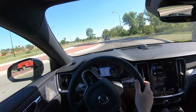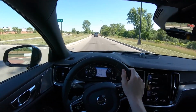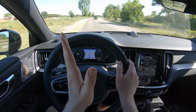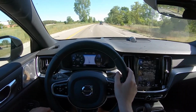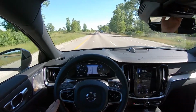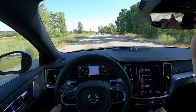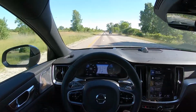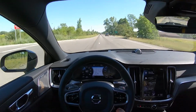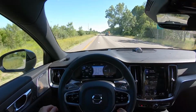So here we go, 26. Lean into the battery power. And that gauge right there tells me right when I'm up to the threshold where if I were to push any harder, I'm going to get the engine kicking in. So it's by no means a rocket on electric only, but it has enough power to get up, and we're doing 60 miles per hour. Never engage the engine.